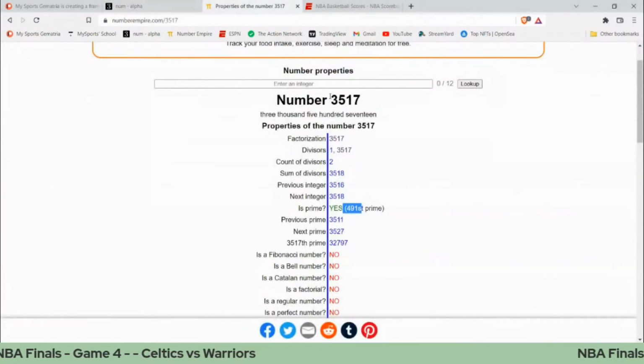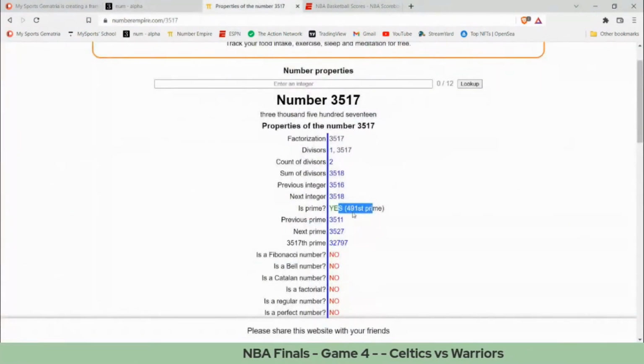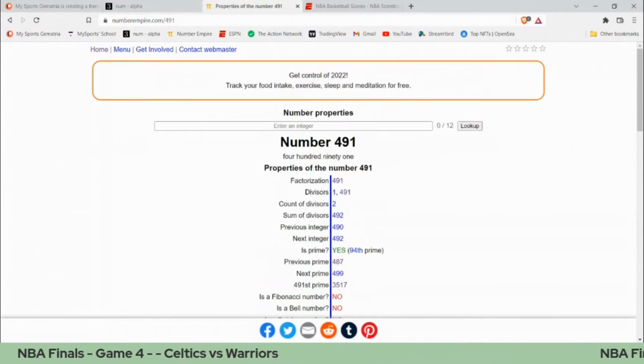Let me throw in some math. 35-17 is the 491st prime number, which is just an anagram of that 149. And then 491 is the 94th prime number.